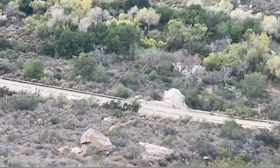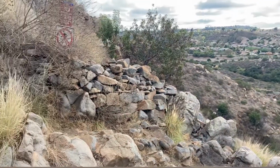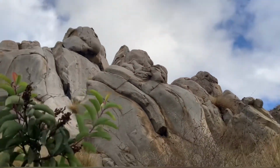You can see where we started down there. It's not a long or hard trail. Maybe it's hard for a lot of people because there is climbing, but it's just very steep going up. And now we're here at the boulders. Woo!